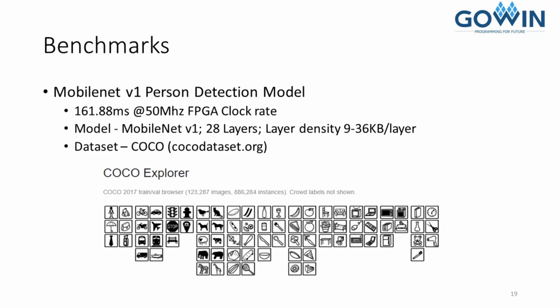Just some benchmarks, because sometimes this is kind of important. Some people want to see benchmarks. So for MobileNet V1, we run at about 160 milliseconds at 50 megahertz FPGA clock speed. This is running the MobileNet V1 28-layer model, with up to 36 kbytes per layer in that model. We're using the COCO dataset. And really, for our applications, since we're targeting a very low cost, very low power, very small form factor device, this is good enough. You can detect a person in less than 200 milliseconds and send that downstream to determine what to do from that.